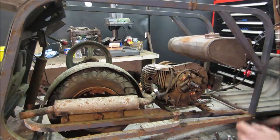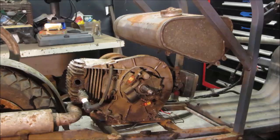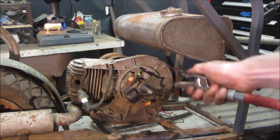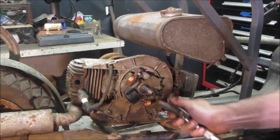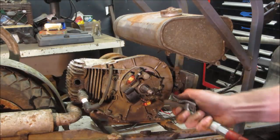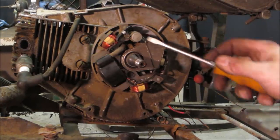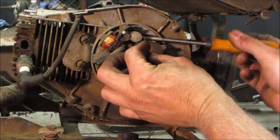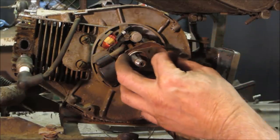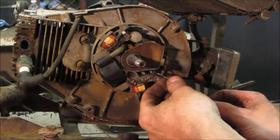Gonna be inside there. I'm getting an air gun. Let's go blow this crap off of here. So get that bale off of there. Not sure if it's the top or the bottom that has to come off. How's that in there?